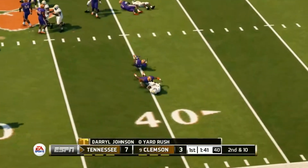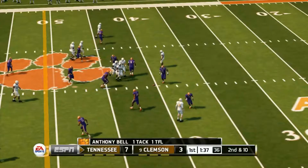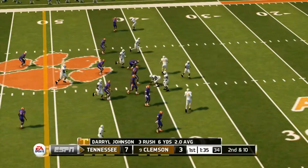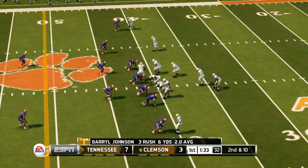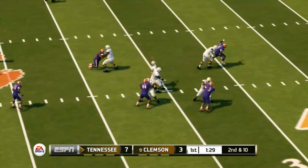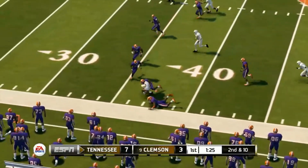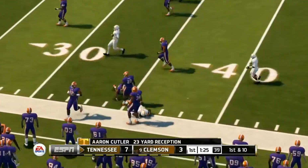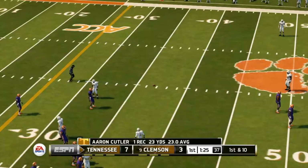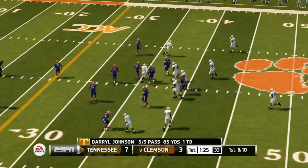He fights forward to about the 40. No gain. That makes it second and 10. Tennessee is up 4. Passes left, gets it out to the halfback. And he's tackled around the 37-yard line. Reyes on the tackle at the 37-yard line. First down. Mike 12.